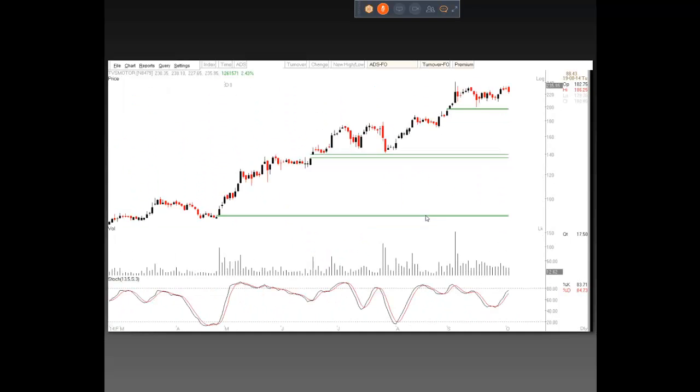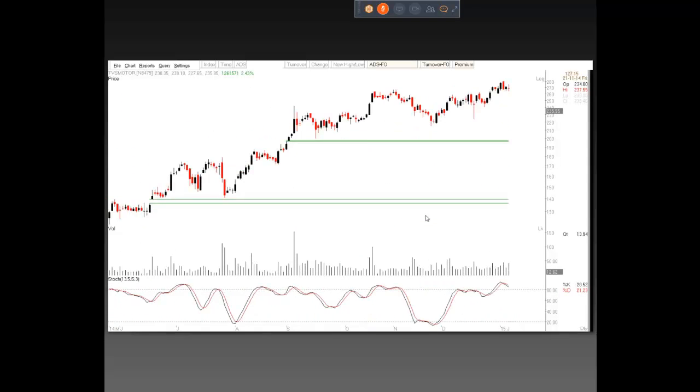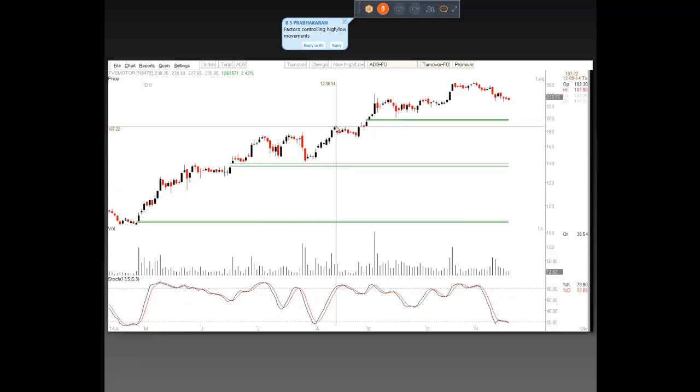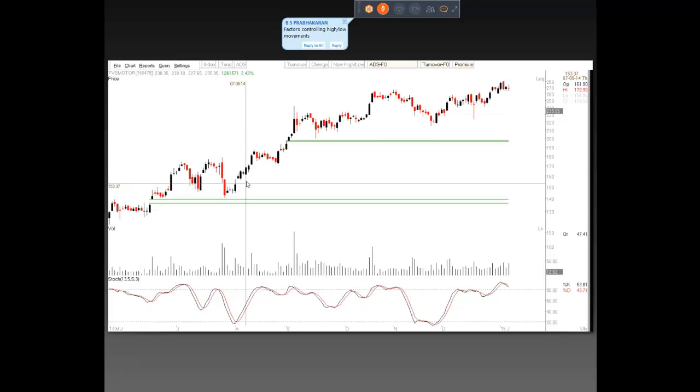TVS Motor has not been in a trending zone for a long time. Let's say this is the range. This was a range-bound movement from TVS. Every time it went above 80, it came off. When it went below 20, it bounced back. But the moment it picked up steam and moved into a trend, that is where the overbought-oversold approach will not work as well.